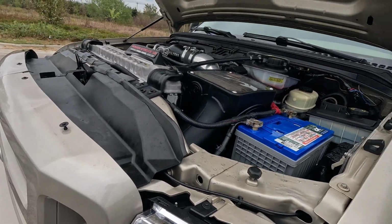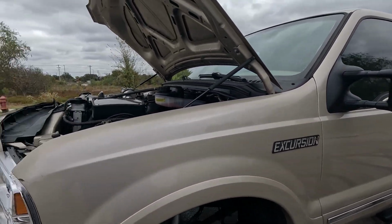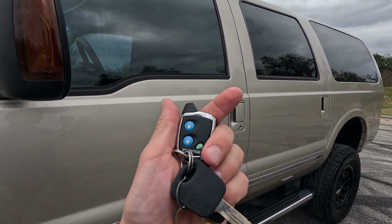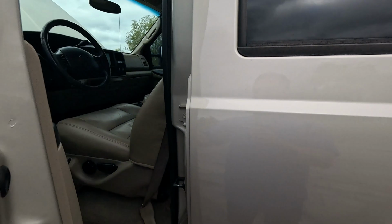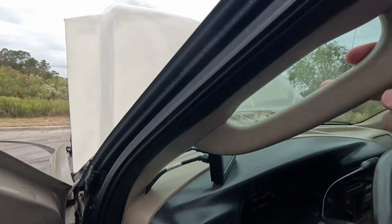Admittedly, there's some things done to this Excursion that I don't know because I didn't do them, but it appears to have been done and done well. We do have 2 keys and a Prestige aftermarket alarm system. Let me fire it up. It's not a cold start as I drove it over here.